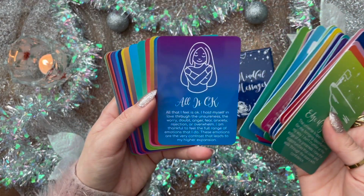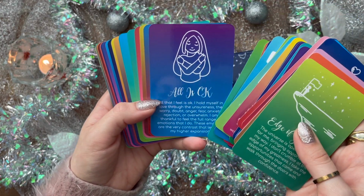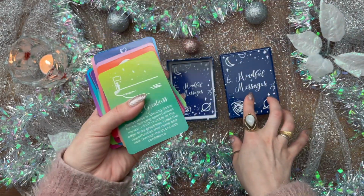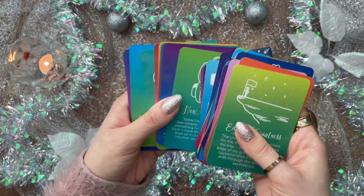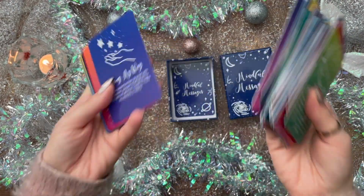They're just simple little messages, but they have a good amount to read on them. So I feel like these are great little, it's called Mindful Messages. They're great little mindful messages to start your day with. And I love that. I think this is so cute. It's so simple and so easy to incorporate into your practice, something like this.